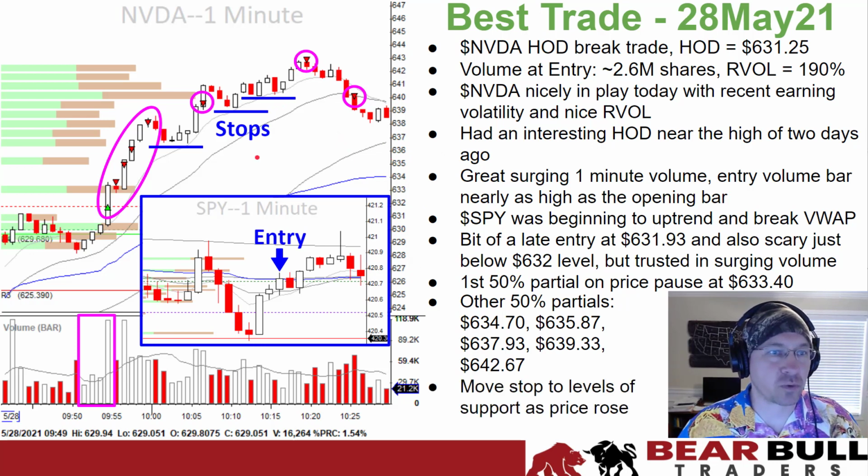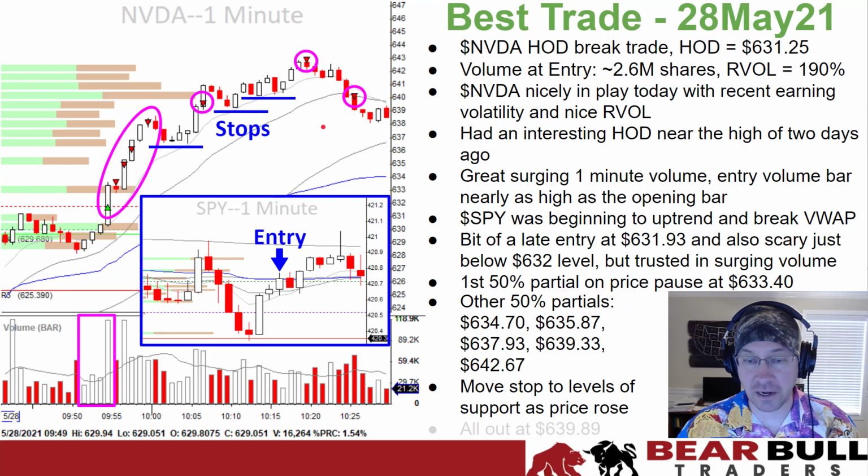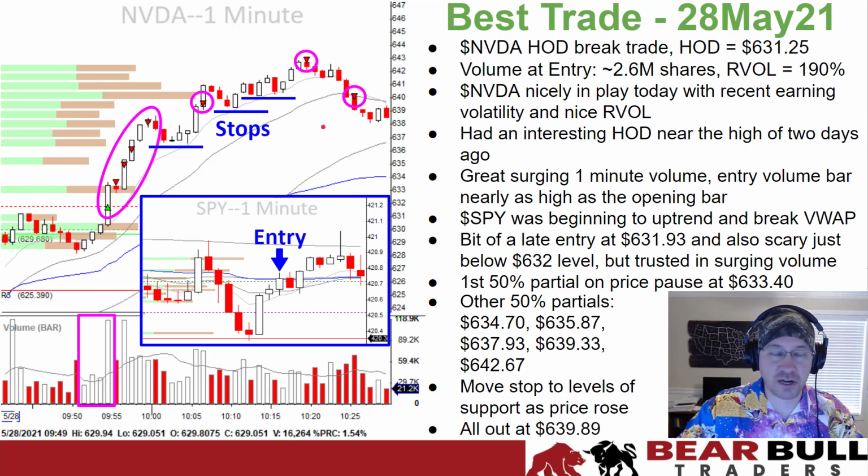And as this trade worked out, I kept moving my stop below levels of support as the price went up. And my last stop was actually at 639.99 and stopped out at 639.89. So that was the best and worst for today.